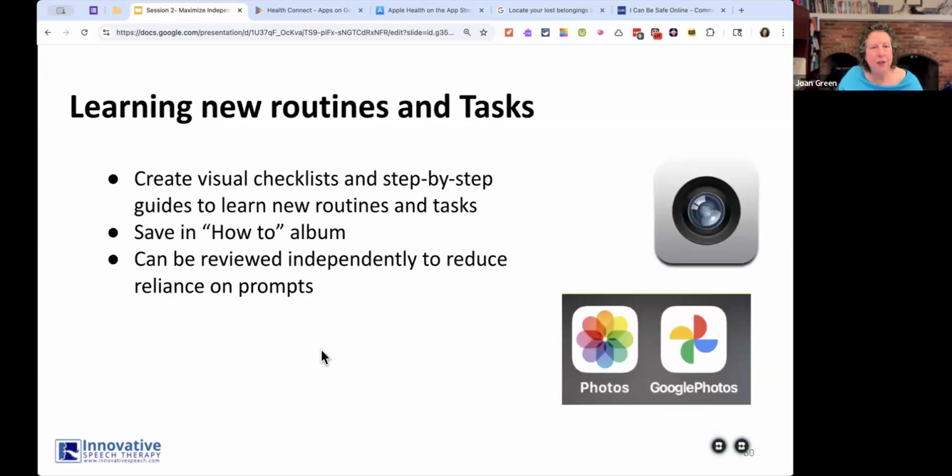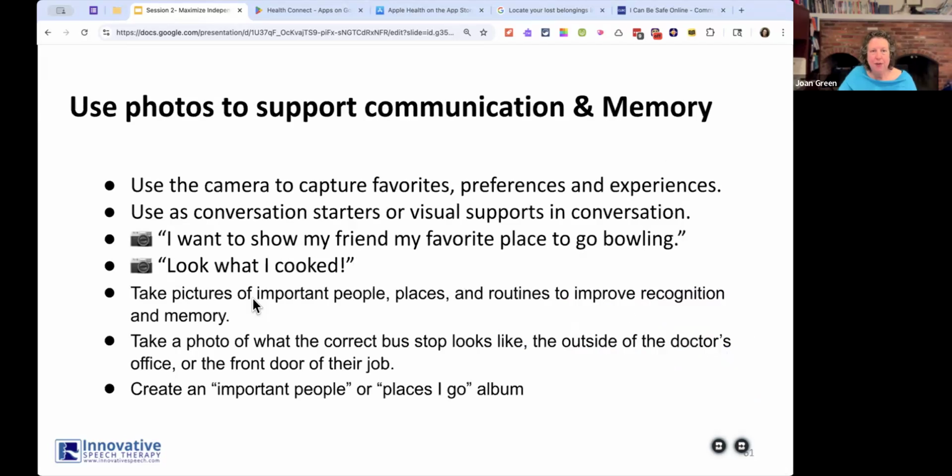It's also really great for learning new routines and tasks to take photos and videos. And then you can have visual checklists and step-by-step guides. You can create an album and have it be like how to do whatever they're learning to do, and you can have videos or still pictures in there. And then the person is able to independently review it to reduce reliance on outside prompts. Because really the point here is independence, right? Use photos to support communication and memory. So you can capture favorites, preferences, experiences, use as conversation starters, and visual supports during a conversation.